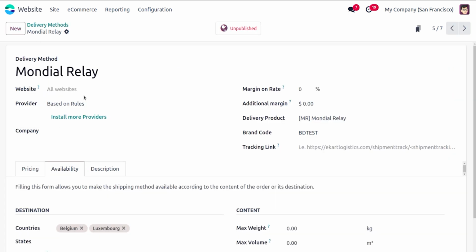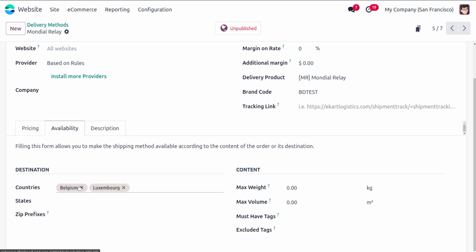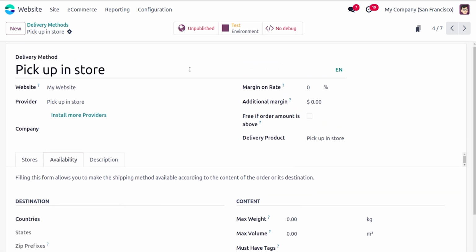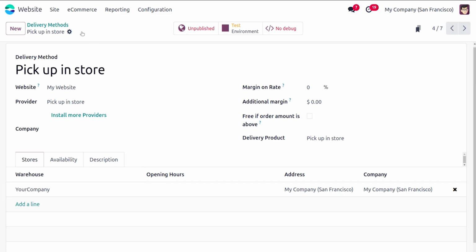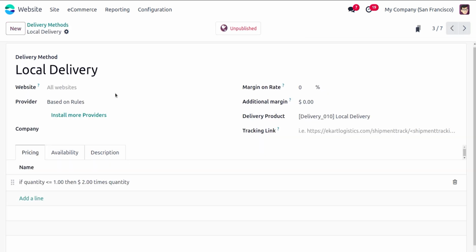Here we can see the Mondial relay is added here. This is for some particular countries, and removing the countries. Then let's check the pickup in store. Here we can see the pickup in store is shown here. Here the provider is pickup in store. Then we can configure the store from here itself, choosing your company warehouse as the store. Then let's configure and let's publish the shipping method. Here we can see the local delivery is not published.